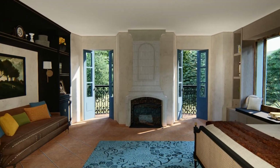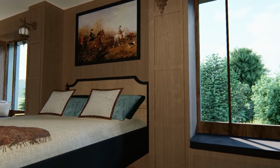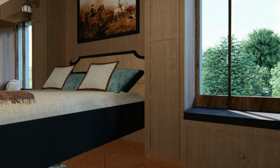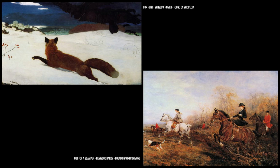Below the sconces, the bottom panels pull out to reveal nightstands, where they can keep their items out of sight during the day and easily accessible at night. I threw in a few pieces of art with some metaphorical attributes.